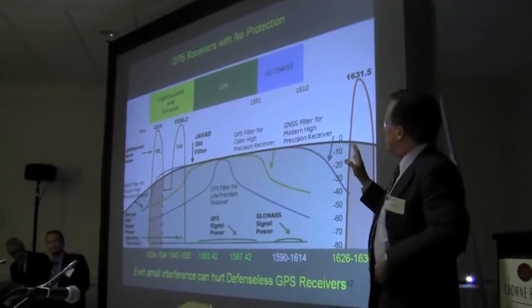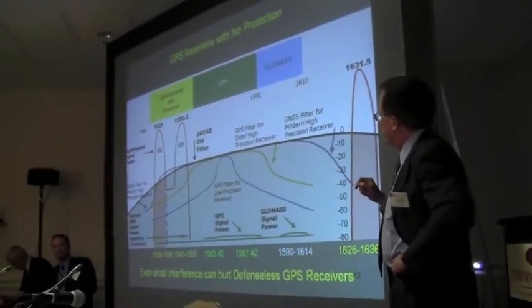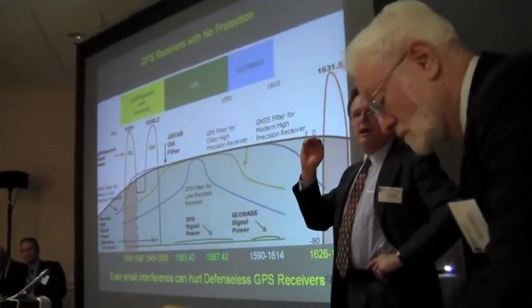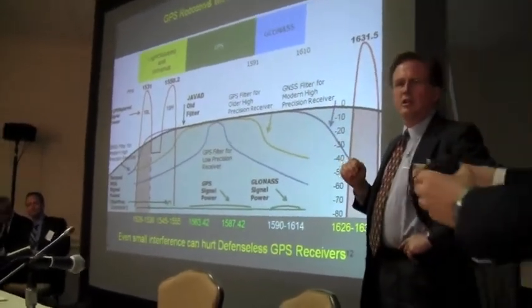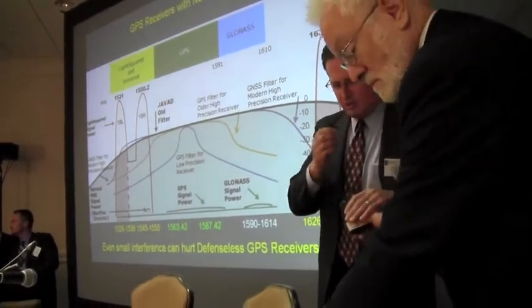So this chart actually highlights a critical issue with respect to high precision receivers, because you've heard a lot of discussion in the press about, can anyone hear me fairly well? Let's turn it on. They're recording it though. Okay, this should work. Okay. Hello? Yes.